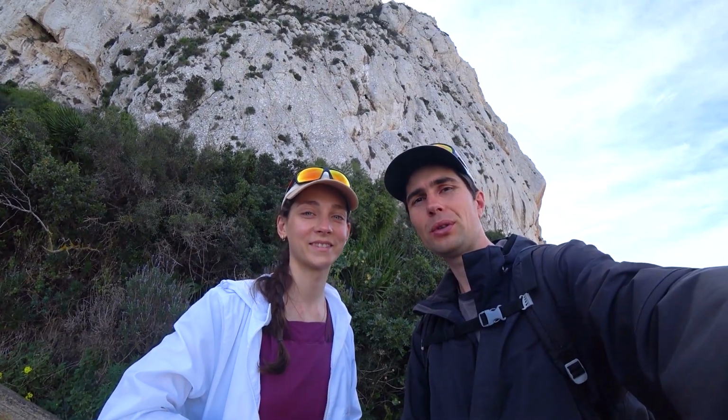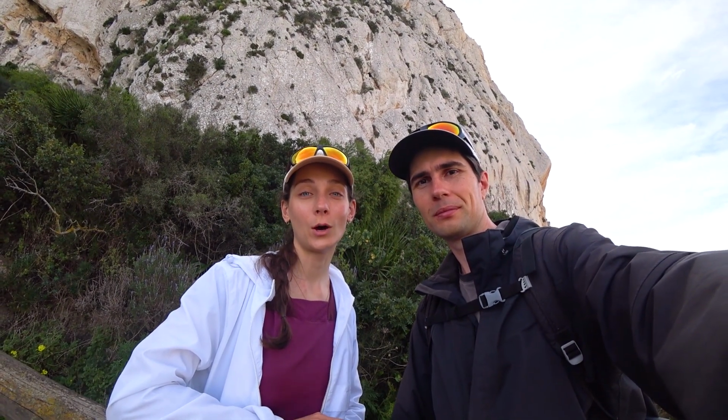Because of how vertical this rock wall is, it creates an illusion of falling onto you, and they look just incredible. And we've already got some magnificent views all around us, and we've been on this trail less than a kilometer, so can't wait for more.